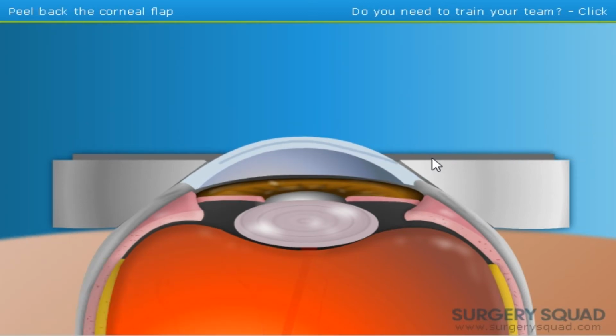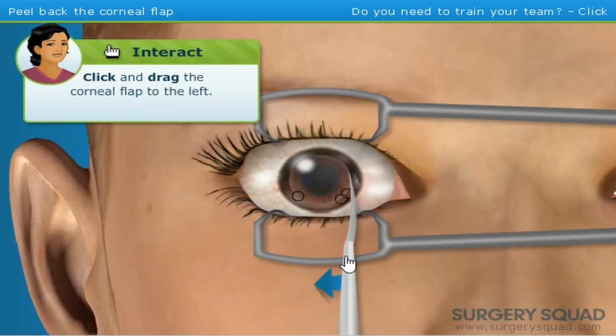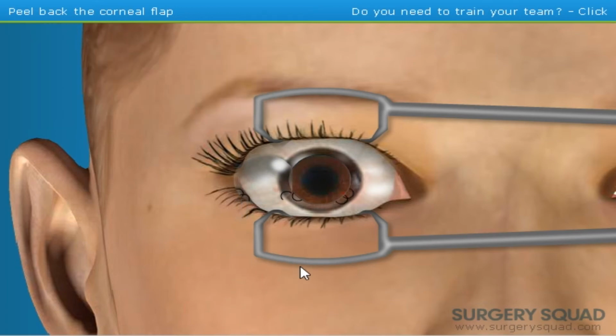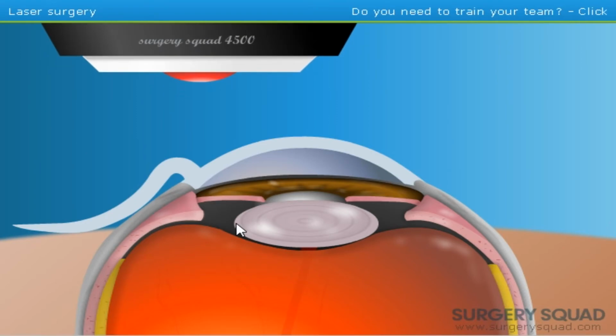With the corneal flap cut, we remove the microkeratome and suction ring and then peel back the corneal flap to expose the middle part of the cornea. This is the part we'll reshape with a laser. The computer-controlled laser is positioned over the eye. By analyzing our patient's data, we've pre-programmed the laser to tell it how much corneal tissue to remove.